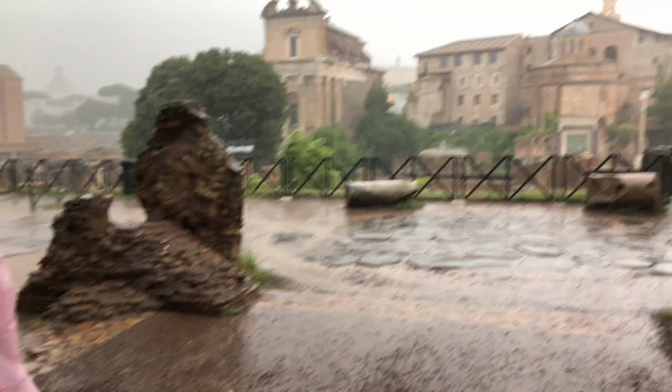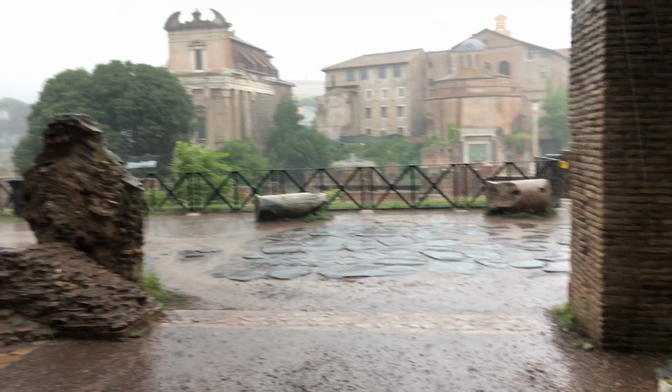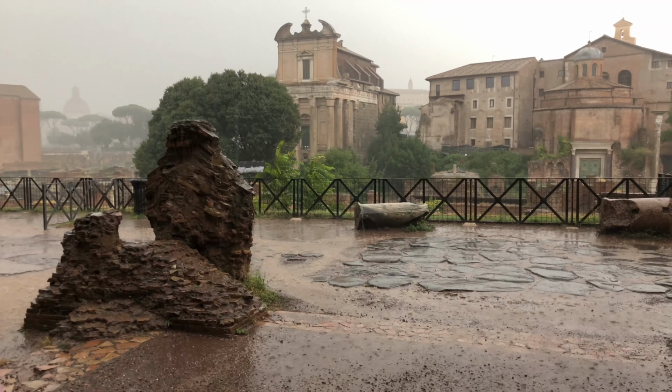That's just like all rain. It's pouring. We just got caught in a rainstorm in the Roman Forum. It's starting to come down. I'm gonna say this Peak Design backpack is water resistant, and I would say it's performing pretty good. It's literally coming down. Such a torrential downpour. Oh my God, it's super cool.